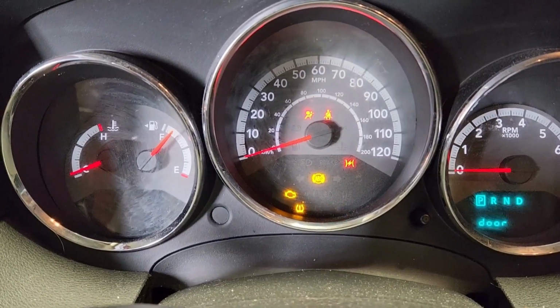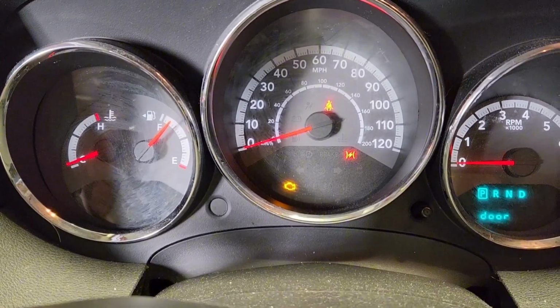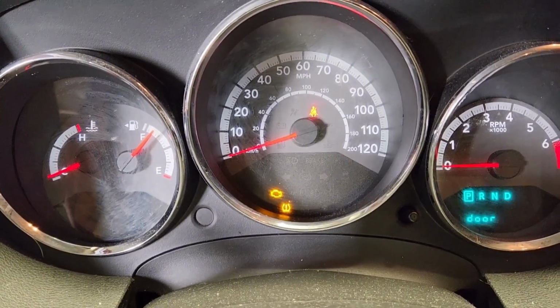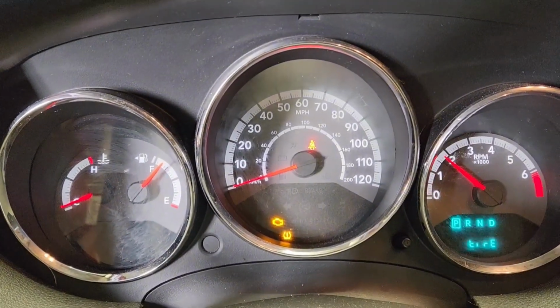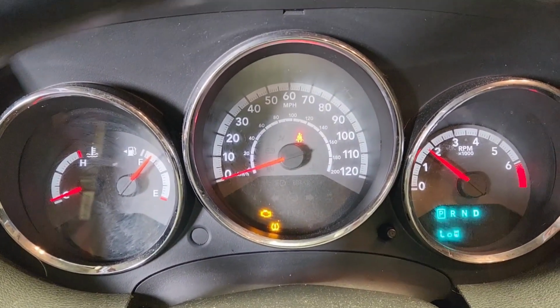But as you can see, the lightning bolt there, that's what pops up. It doesn't flash, it'll just come on sometimes, and when it does come on, it runs a little rough, but not really that bad. And as you see, it just went out. Honestly, since we put the Seafoam in it, it hasn't come back on.